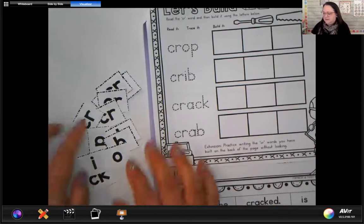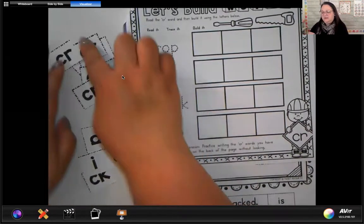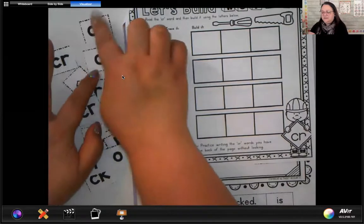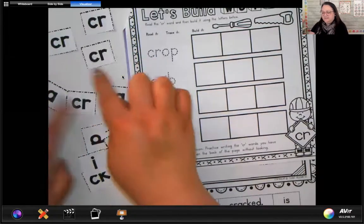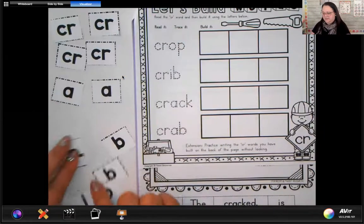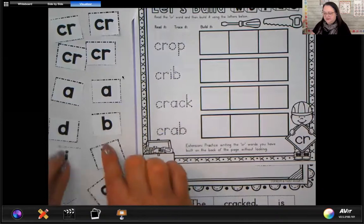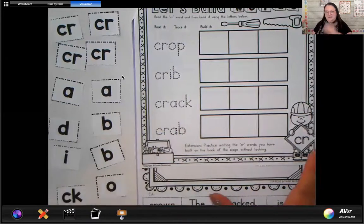Now I know that all of these words are going to have CR at the beginning. So I'm going to have a lot of CRs. I'm going to put those towards the top like this, and I'm organizing them. And then we've got all these other letters to figure out too.